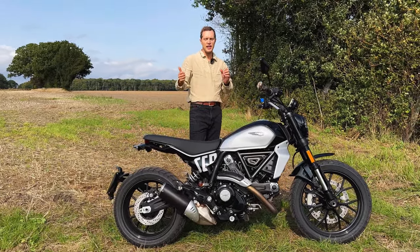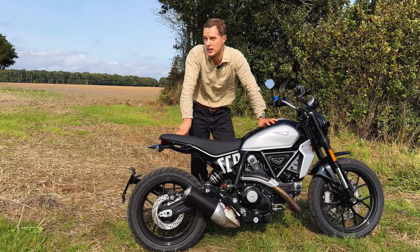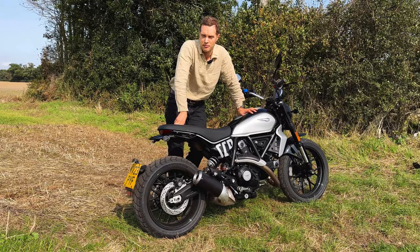Huge amount of focus in the marketing blurb is around how modern this bike is. They've got a TFT display, you've got lean sensitive ABS, full multimedia connectivity, there's an option for a quick shifter. I could go on and on with riding modes and other bits and pieces.